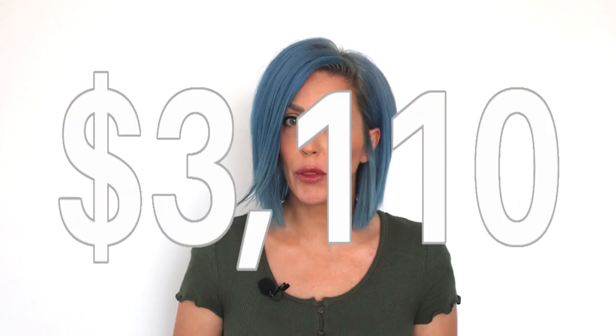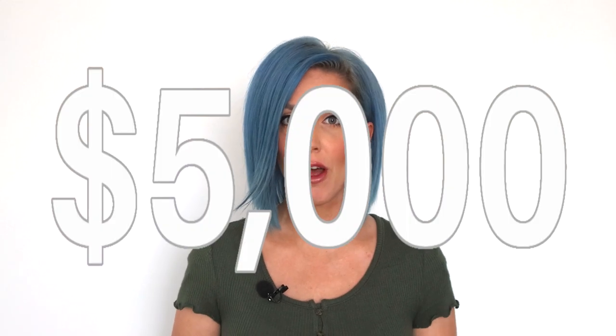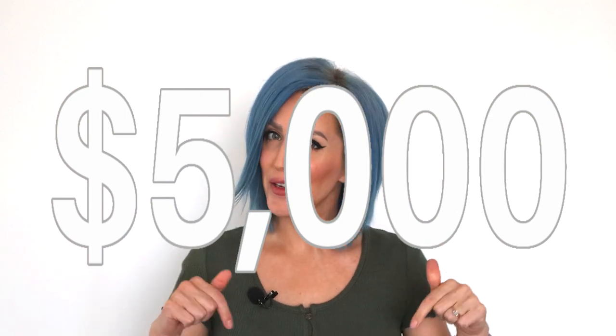The cost of the tile for our bathroom plus the shower fabrication and install cost us $3,110. The shower glass enclosure cost us an additional $1,867. So altogether, our master shower and our bathroom tile cost us just shy of $5,000. Another line item under budget.